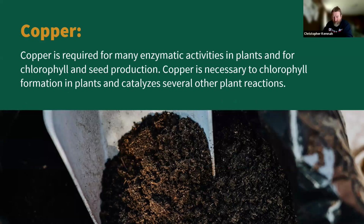Copper is another trace mineral. Again, we don't need a huge amount of copper in our soils, but it has to be there for enzymatic activity, chlorophyll and seed production. And we're starting to realize, and a lot of researchers are now realizing, that all of the trace minerals are extremely important in enzymatic function. And without them, our plants are not going to function correctly.